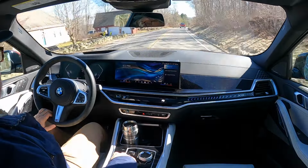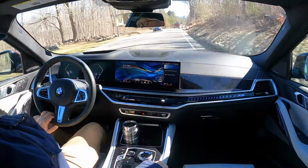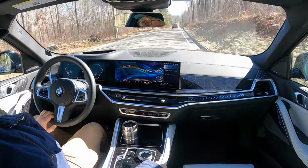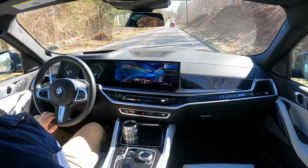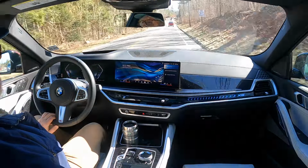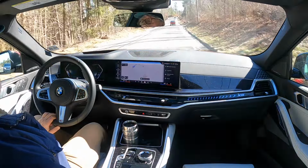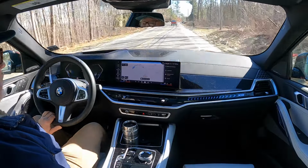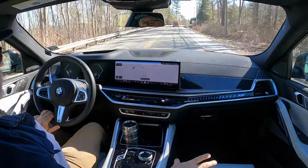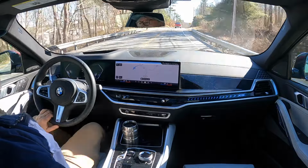I'm hitting the wrong button. That's why. There we go. There's Eco Pro. And that initially, right away, the gear kicks up a notch to get better gas mileage. And so it does a little bit of different mapping in terms of the transmission and I think the engine response also. So you have all these different things to choose from.